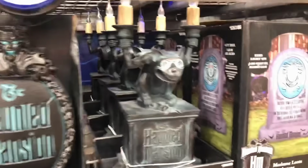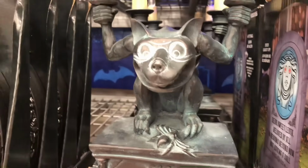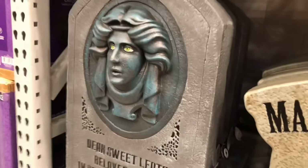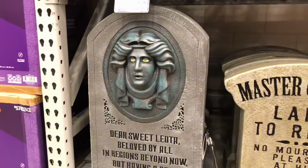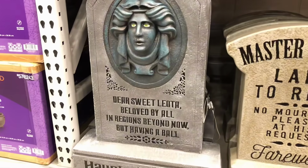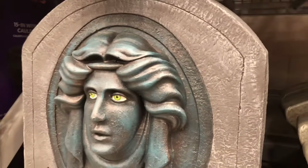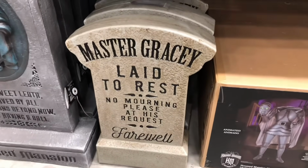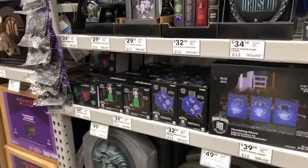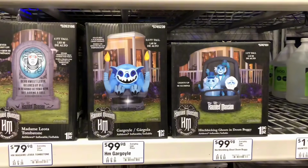All right, next up we got this gargoyle one, the lantern. Lights up there. It's pretty cool looking. Here we got the tombstone, the Madame Leota tombstone. Mouth doesn't move, which is kind of unfortunate, but oh well. Here we got this other big tombstone, I guess another one from the front of the ride. And here's the boxes for all the merchandise we just showed you. And there's some inflatables as well, that's cool.